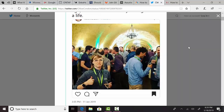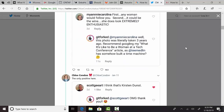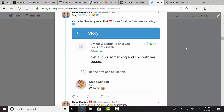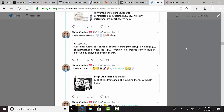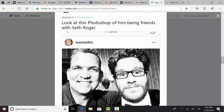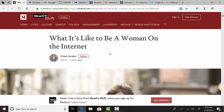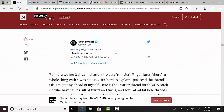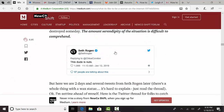Quite rightly, when Chloe looked at this, she was pretty infuriated, and as things revealed themselves, others in the tech community, so way to go all those people, started digging into this dude's social media accounts and found some other suspect doctored-looking photos, including a strange one where he seemed to be photoshopped beside Seth Rogen, the actor. Chloe then tagged Seth on Twitter, who replied to say, "This guy is nuts."